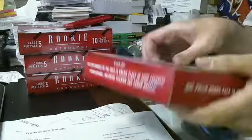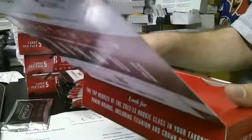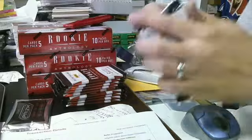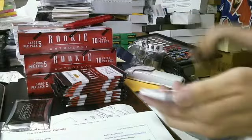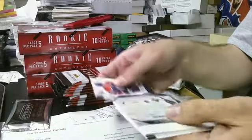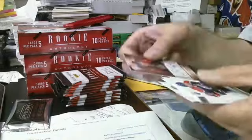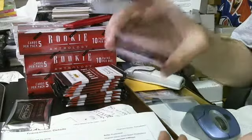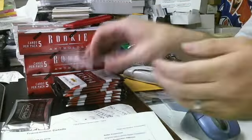Box number 9, guys. Ashman, Ashman. Hopefully a Crosby hit comes out, buddy. Okay. We have a Metallic Marks bronze version of Scott Timmins for the Florida Panthers. So that's another dead card.